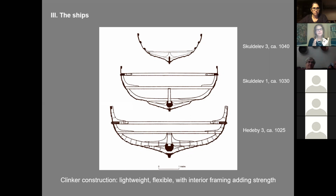And so there's a flexibility involved, and some of these reconstructions of long ships, one of them here in Roskilde in Denmark, it's 30 meters long. You can stand at one end and shake the stem, and you can see the whole ship move. And that's ideal. You want it to move and flex when it's going up and down these strong, huge North Atlantic waves.